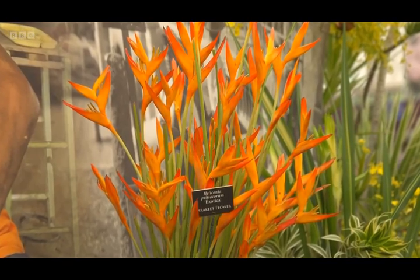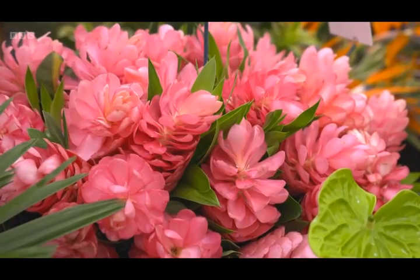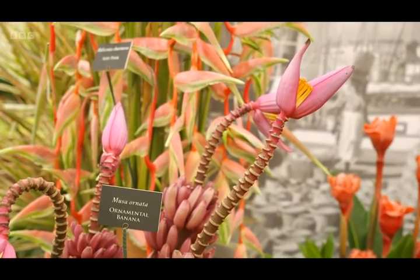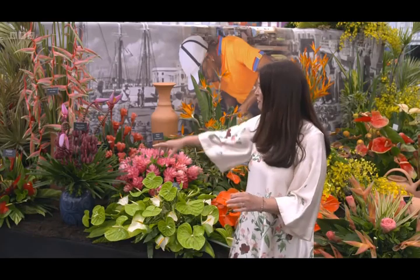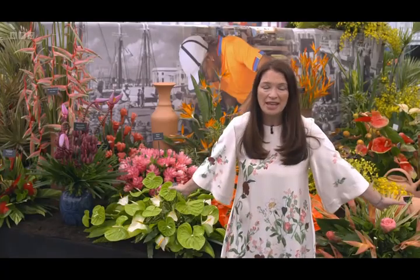I find myself basking in the heat of the Caribbean. I'm at the Barbados display, and just look at the colour here. I mean this, the Kimi ginger, so much of that colour, the ornamental banana as well I particularly like, but the Heliconia sexy pink I think takes the cake, and it reminds me of flamingos trying to climb a ladder. It's just extraordinary. The whole display is just filled with sunshine.